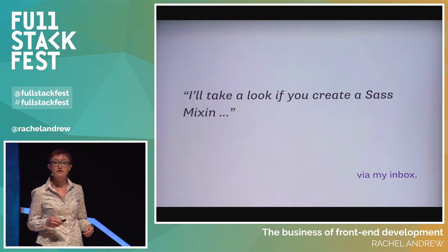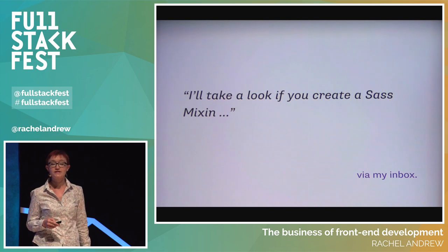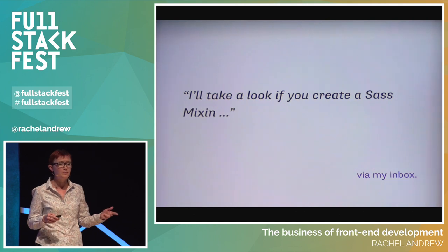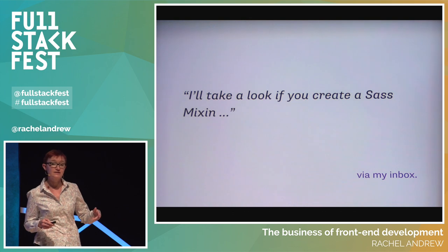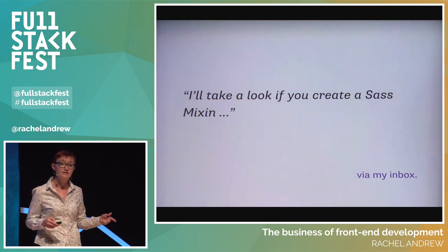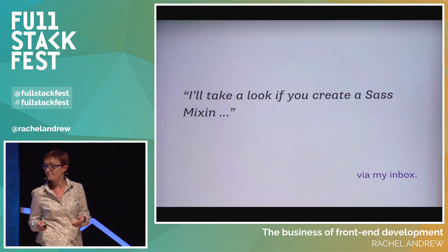And I get emails all the time. Oh, well, I'll take a look once there's a Sass mixin. I'm like, why do you need a Sass mixin to play with an experimental spec? And what point is that? But people have only learned Sass. They've not learned CSS. And so they actually don't know how to look at Grid because they don't understand where that's come from. And that, to me, is quite frightening.